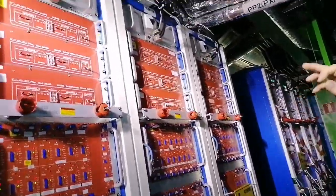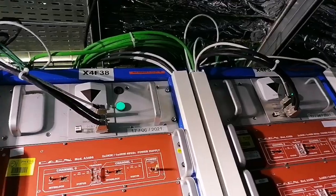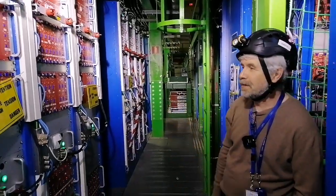You see that all the racks are labeled at the top, this is X4F38, and we also have the same label at the back of the rack. So use them, they're useful.